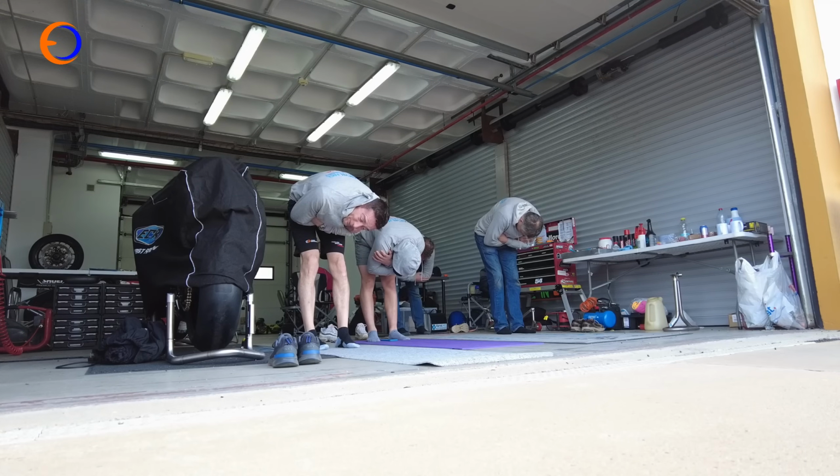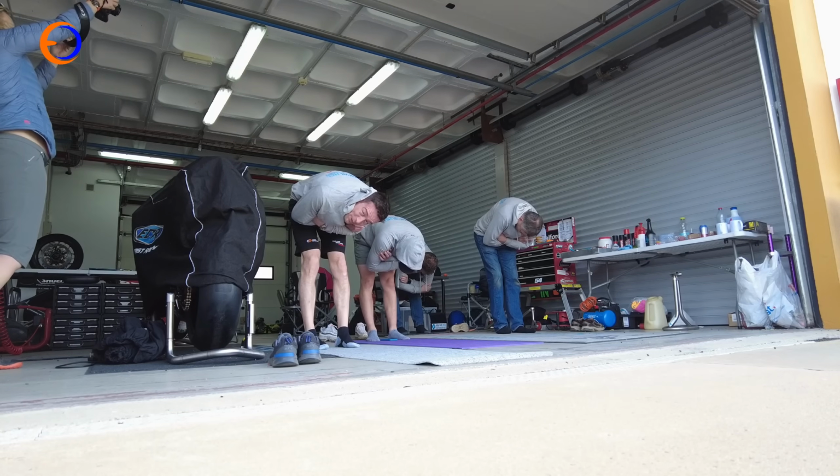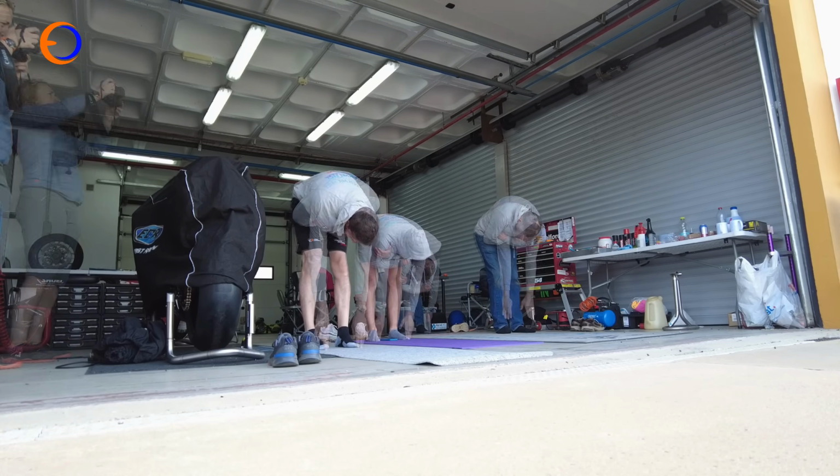Welcome to day 4 at Monteblanco, and you join us in a forward fold as we're just beginning to warm up for our day's activities.